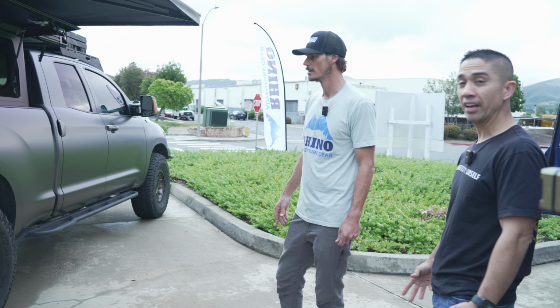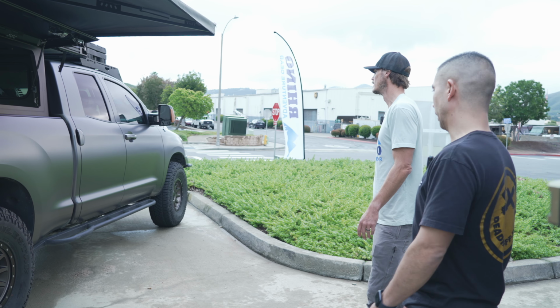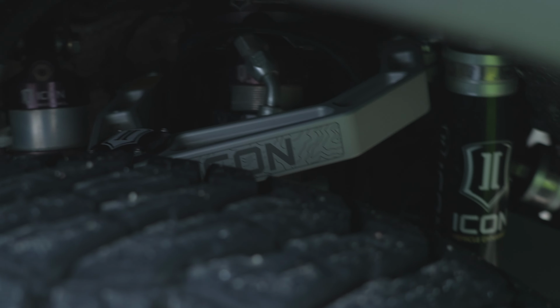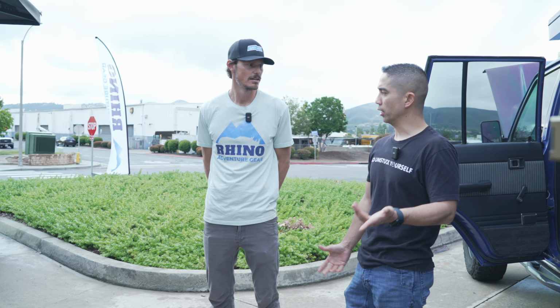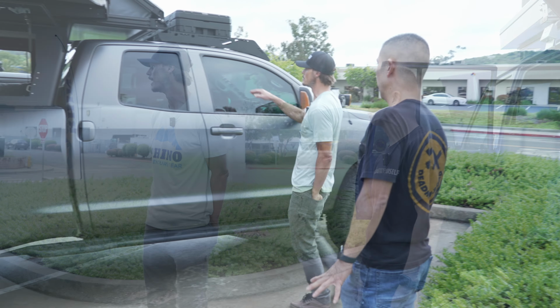I gained the ride height back, and the up travel back. Up front, it's running Icons as well. It's running billet uppers, actually Dirt King lowers. 2.5 with resis, and then it's running their 2.5 bypass also. So yeah, that's beautiful, man. But you did this here?